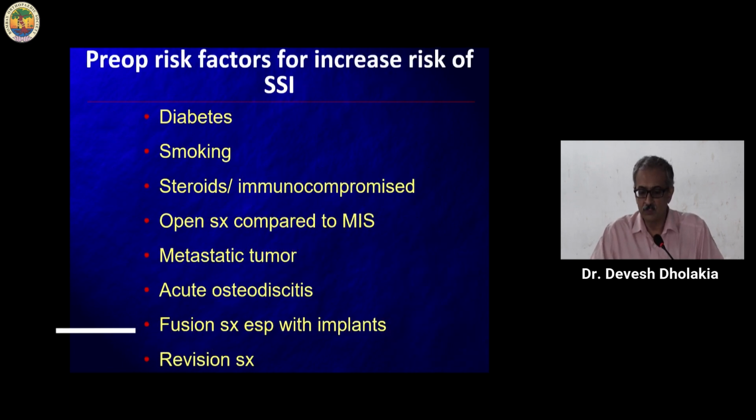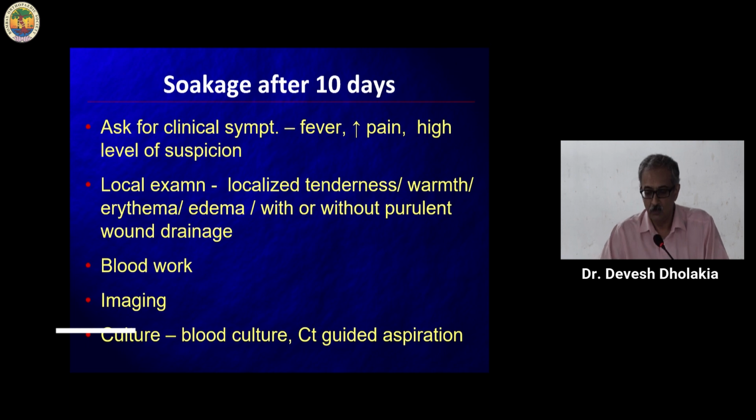The risk factors for surgical site infections are diabetes, smoking, immunocompromised patients, open surgeries, or surgeries when there is metastatic tumor surgery, when you're operating for infection itself, fusion surgeries, and in revision cases. If the patient complains of soakage on the 10th day, then I'm worried.